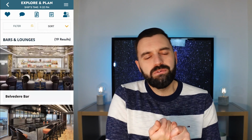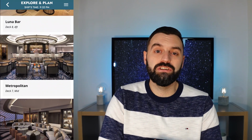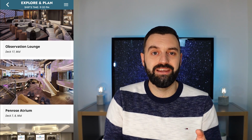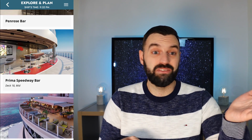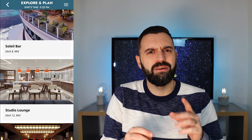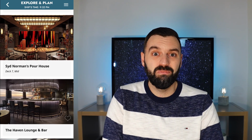Then the bars and lounges section, which is going to be the same for a few of these. It literally just tells you where the bar is and that's it. It doesn't give you an individual menu for that bar. It doesn't tell you if, like in the Belvedere, I think it was, where they had entertainment on, if there was any of that going on. So it's literally just where each bar is.